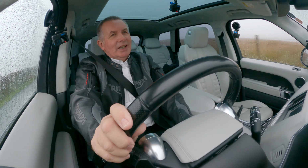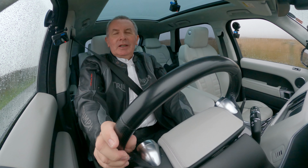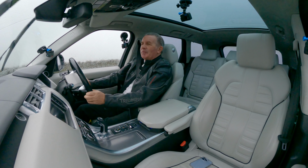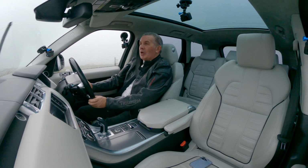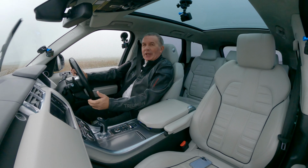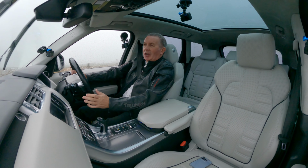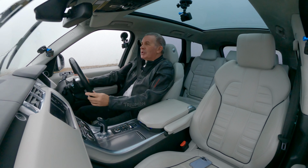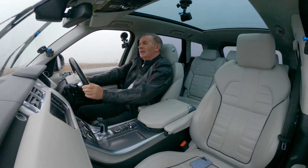Absolutely best, in my opinion, best car on the road. As I said, I just couldn't imagine, on a day like today, another car that I would rather be in. But then again, that would be the same if it was sunny too. I can't imagine another car that I would rather drive. They are absolutely brilliant, absolutely fantastic.